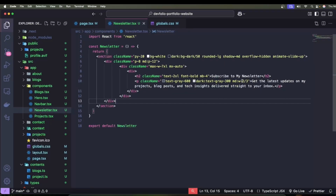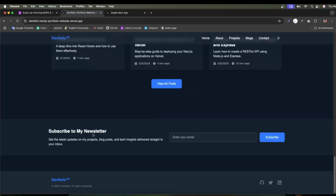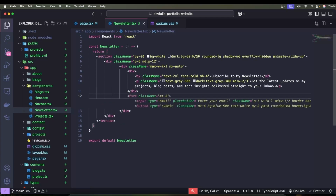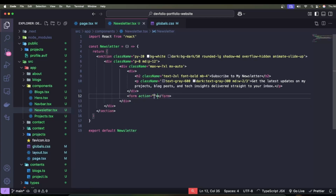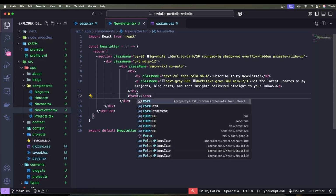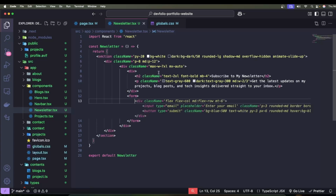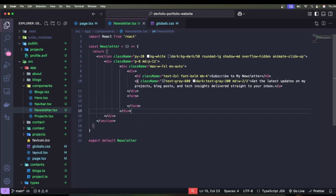Okay, so after doing that, what next? Look, this is actually the left section, and on the right section, that means we'll have another div. Here we will simply define a form, and we don't need any actions here. We'll remove these actions. For example, on this form we'll have class name, and this class name will be flex.